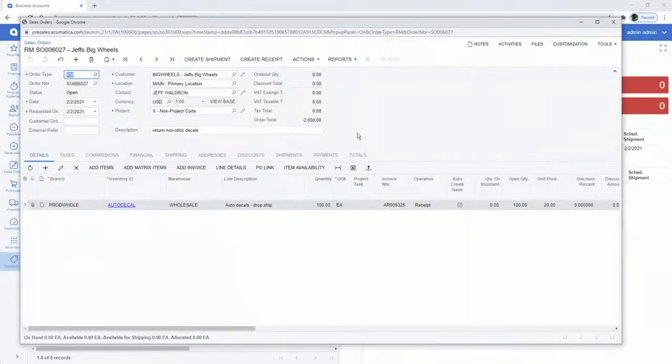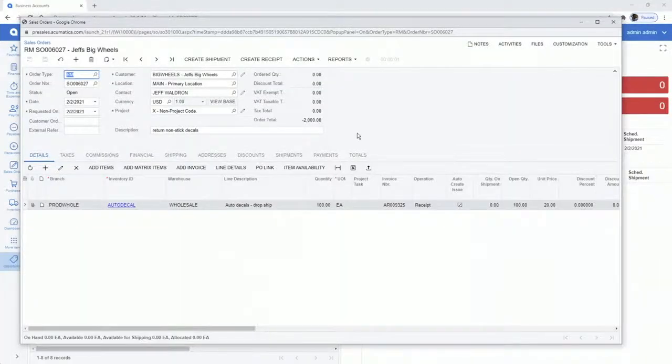Once the return is received, I automatically create the appropriate debit adjustment in Acumatica to complete the 360 sales cycle. So my transaction started on the trade show floor. It made it through the entire sales and shipping process, and then I was able to quickly and efficiently manage the process to receive the goods back and even provide my customer a credit with the minimal amount of effort from me. So this concludes the demonstrations for today.